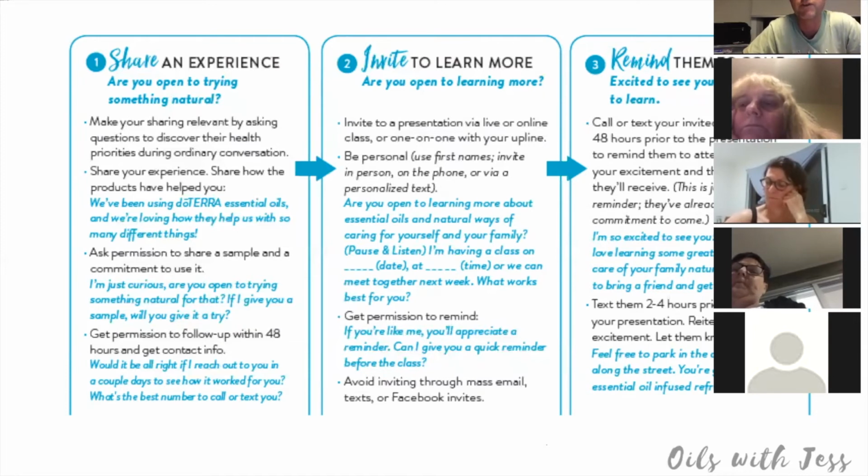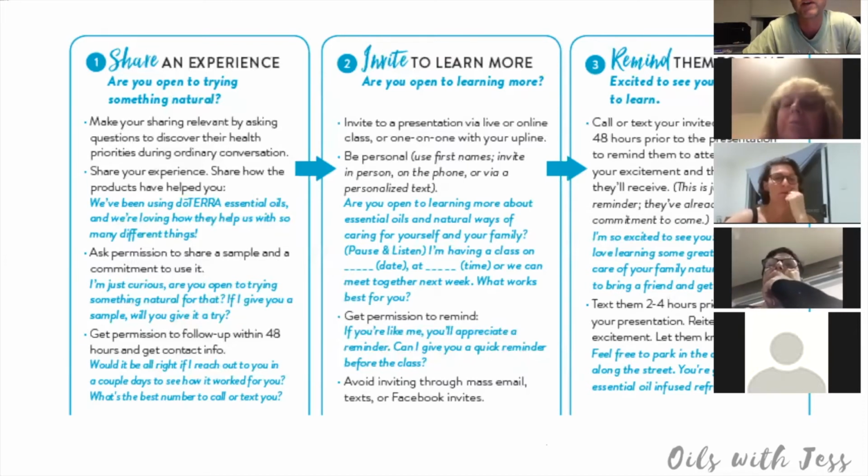As you get further through your Doterra business, you'll be inviting people to learn. So you'll be setting up workshops, getting larger groups of people in.